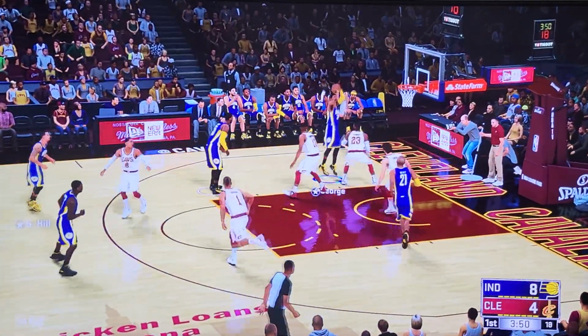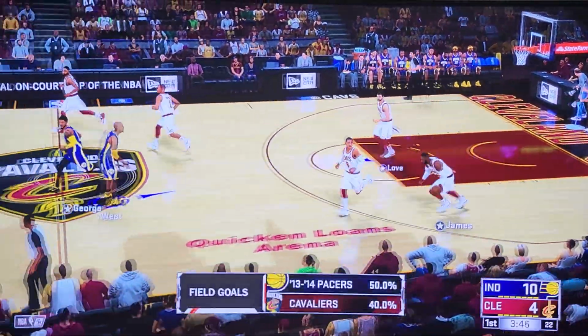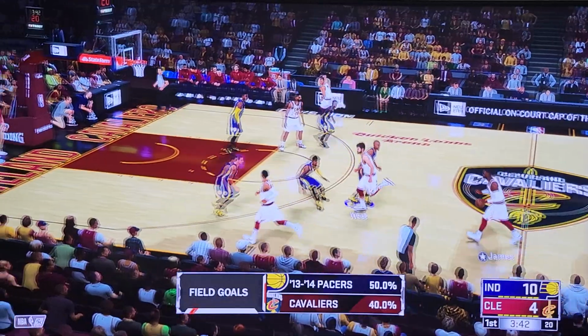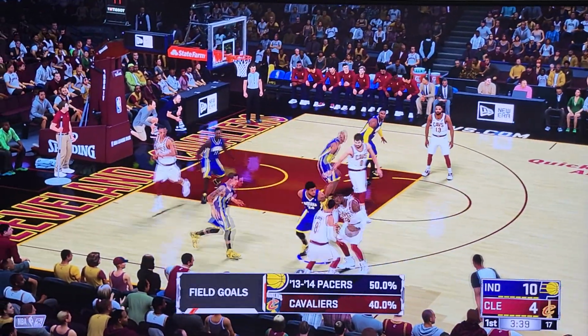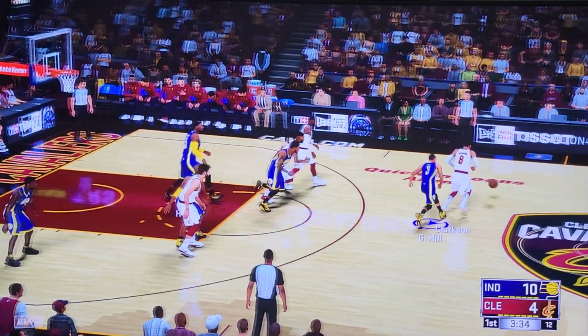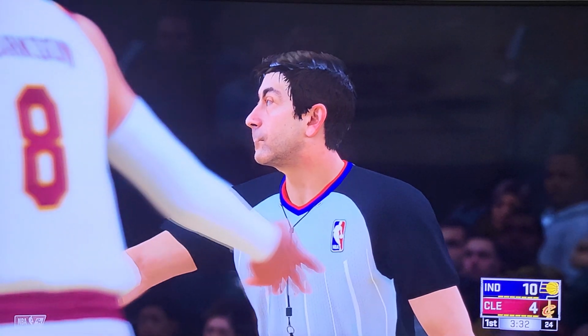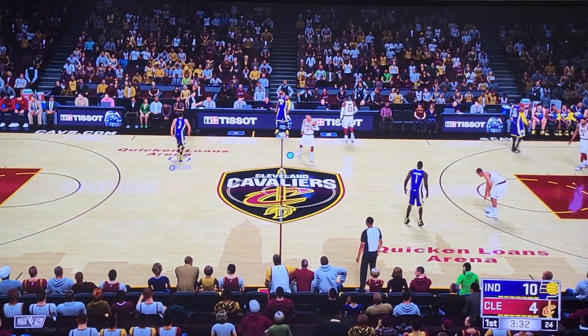George against LeBron from the baseline. 2 points. That one goes. This guy is so tough to guard. He feels like he could take any challenge that the defense is going to throw at him. The screen from Thompson. Not watching the line there. That'll be a backcourt violation. And they're losing their concentration here, guys. Just sloppy with the ball.